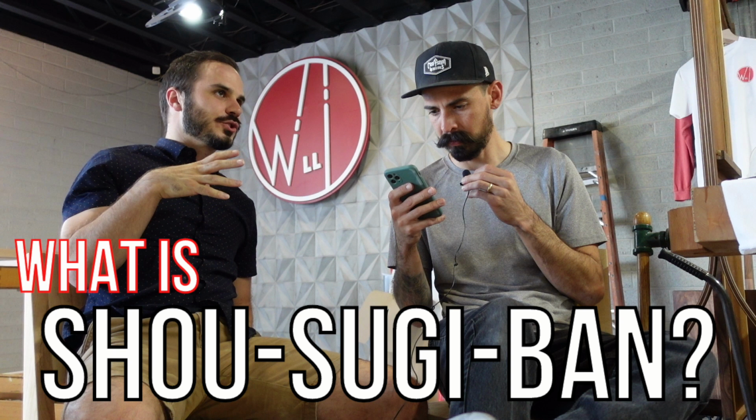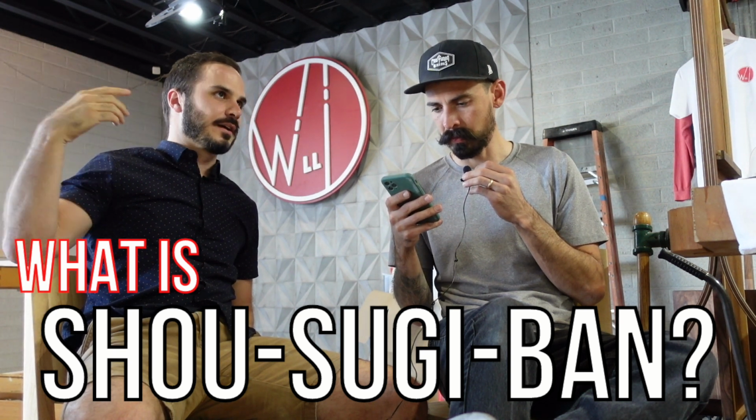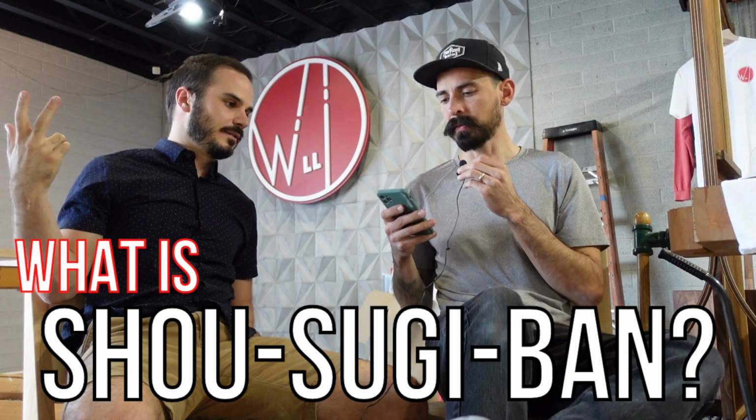What is this Shou Sugi Ban method of burning wood and putting it on siding? Like, where did it originate from, and how do you do it? Sure. So it's called Shou Sugi Ban. I knew I was pronouncing it wrong. It's an ancient Japanese technique that was used for weatherproofing siding.